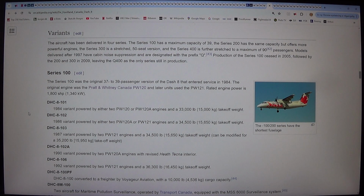DHC8-101: 1984 variant powered by either two PW120 engines and a 33,000 pound, 15,000 kilograms, takeoff weight. DHC8-102: 1986 variant powered by either two PW120 or PW121 engines and a 34,500 pound, 15,650 kilograms, takeoff weight.